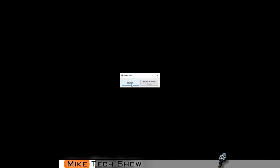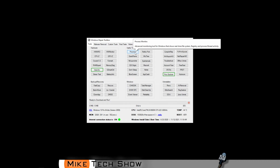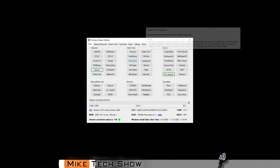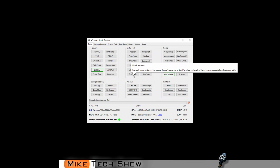it will start. There's a welcome, there's start in minimal mode, and then it's performing its loading sequence. And when you see all the definitions are updated, this screen is amazing in what it can do. You have all of the tools. You have hardware tools, backup and recovery, Windows, then useful tools like ProcessMon, Firefox Portable, NirLauncher, a package including the NirSoft tools, ProduKey, BlueScreenView, AppCrashView. It's awesome. Don't sleep on BlueScreenView; this will scan all your mini dumps.